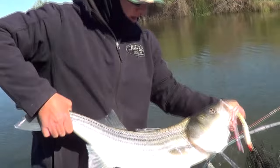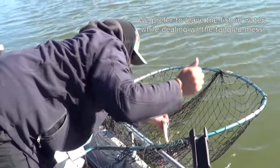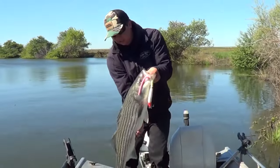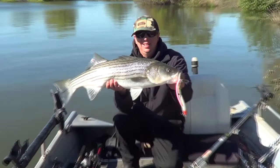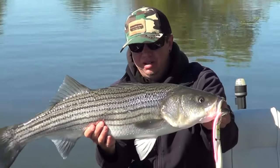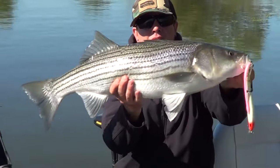Spring run striper. Put it back. Still working on the tangle. Almost got it. There she is. Nice quality fish, that's for sure. Oh yeah, hard fighting striper right there. Spring run striper. It's a beauty.